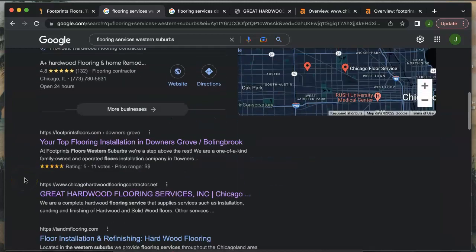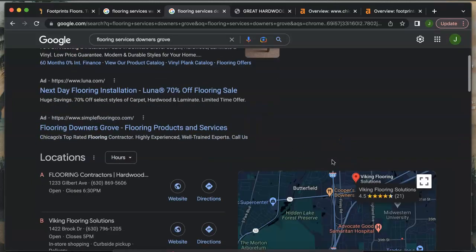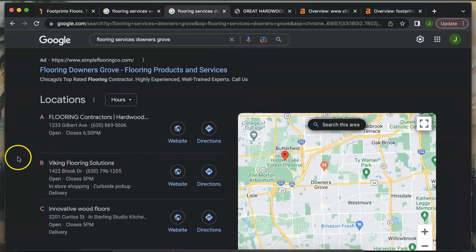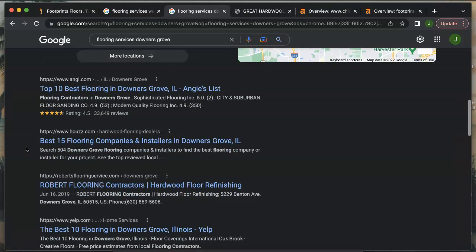So when we scroll past the Google Map Pack, we finally get to the organic search results, which is where you want to be. And congratulations for Flooring Services Western Suburbs for this particular keyword. You are the first website that pops up. So that's incredible. And that means your website is probably ranking really well for this particular keyword. I went ahead and did a second Google search just to kind of check. We have flooring services Downers Grove, since I did notice on your website you guys mentioned that you're located there. Here's another map pack, and you're not in this map pack either, so just an opportunity for improvement there.